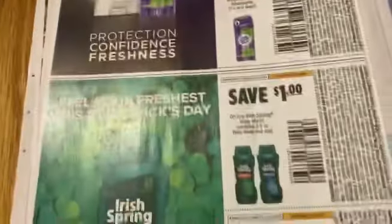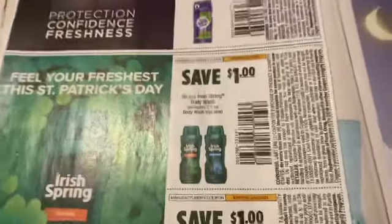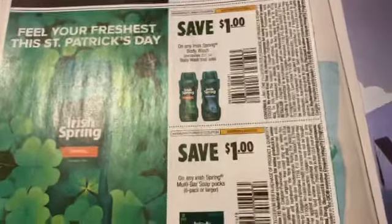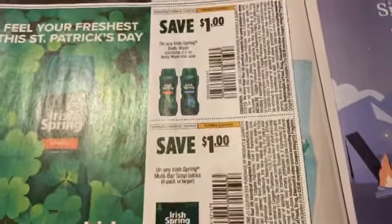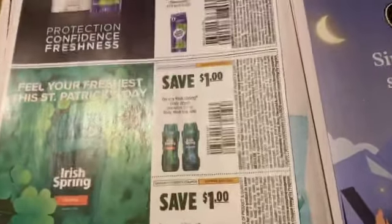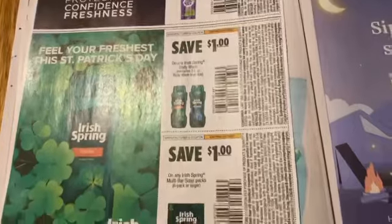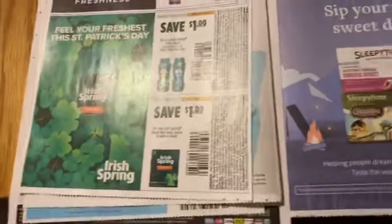That is good. Then we have some Irish Spring coupons in the building. We have the body wash with $1 off on anyone. And we have the bar soap. And just like that, 4 coupons in a transaction. That is good. Let's get it.